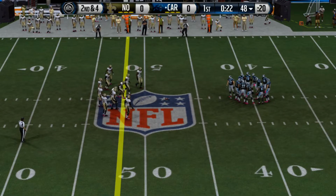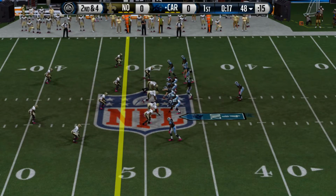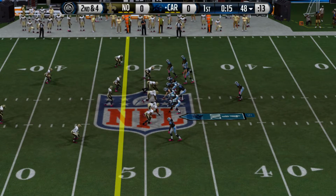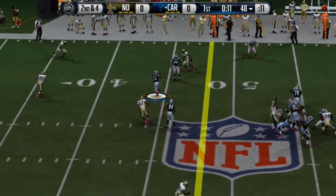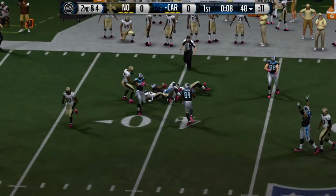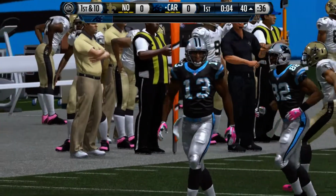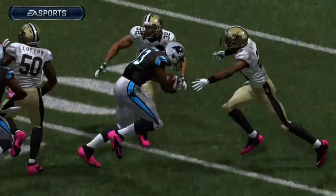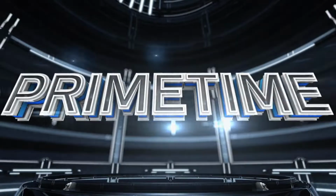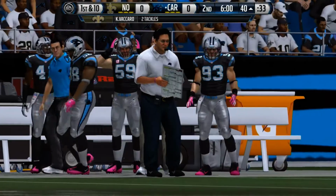Second and four following the run. Wide receivers stacked up on this play. Benjamin's got it, and a first. When you play zone in the NFL, what you're trying to do is make the quarterback hold the football just for a half a second longer, and you hope the pass rush can get there. They don't that time. That's why he got the completion.